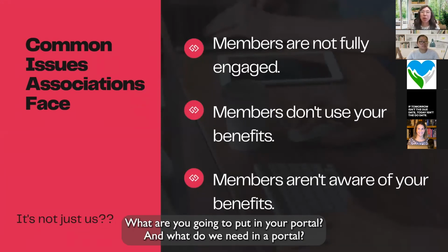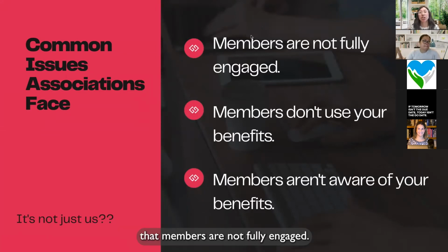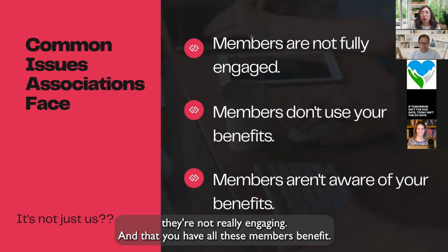What are you going to put in your portal, and what do we need in a portal? So here are the common issues associations face. Let me know, give me a Hail Mary here, if this is what you experience: that members are not fully engaged. They join, they have the best of intentions, but in terms of how you measure engagement, whether that's attending events, opening emails, coming to your AGM, engaging in your platform, they're not really engaging.